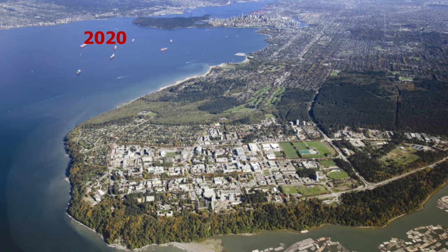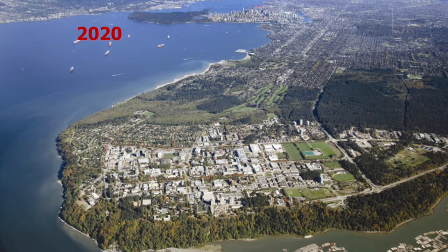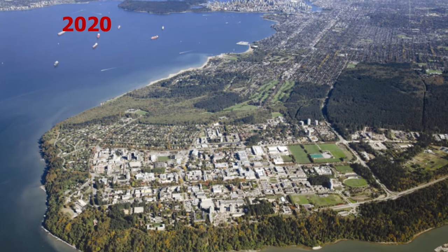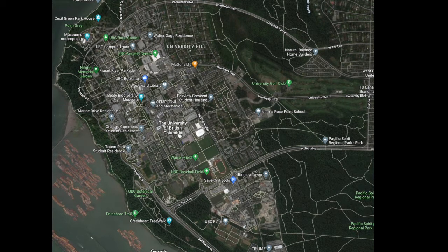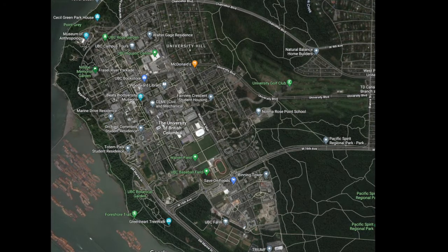Here we are today. This is the bird's eye view of the 400-hectare campus. Some universities blend in within a city. UBC is physically separated by a wilderness park and an 18-hole golf course. This is the Google Earth view of the campus. Don't ask me why McDonald's is prominently displayed. Must be a Google ad thing or something.